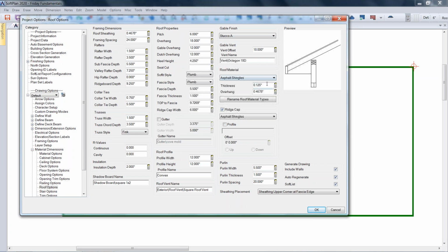And then the shingles are already laid out. The roofing material shingles, we're going to add automatic ridge caps. We're not going to have any profiles to worry about. No purlins here. We're not going to put gutters on this. That's an option. Our roof decking material is 7/16 OSB. Our framing will be trusses, and they're on 24-inch centers.